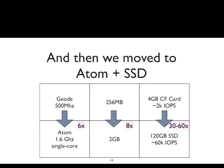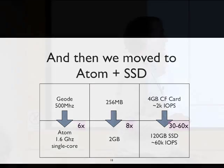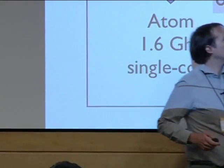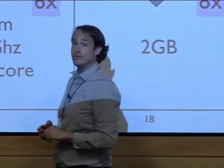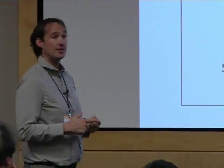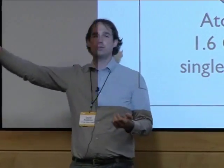We moved to atoms and modern solid state drives. And if you look, these are the improvement numbers in CPU, in memory, and in both the speed and capacity of the flash drive. And one of those numbers is very different from the others. So while we got 6 to 8x faster and 6 to 8x more memory, flash drives took this amazing leap during that time period. And they got between 30 and 60 times faster and bigger.